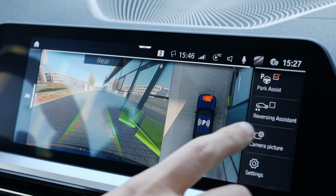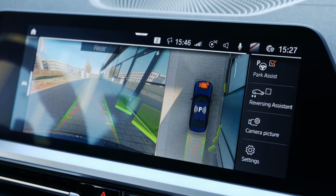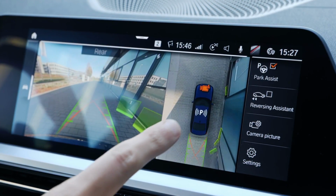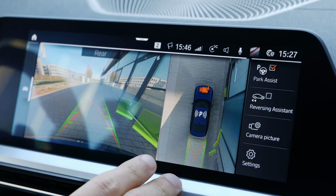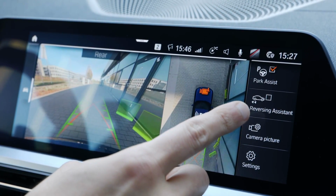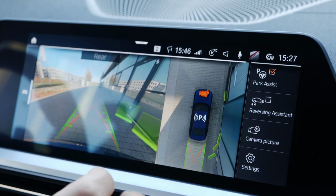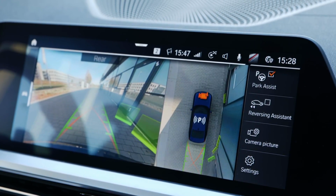Pretty interesting. And the reversing assistant, we've shown that to you in the 8 series review and also in the 7 series review from the facelift. This is very interesting when you go in somewhere like a very narrow surrounding, and then you can go with this reversing assistant and the car automatically drives back itself, because it might be tricky to go back yourself in a very narrow way. It's also an interesting feature.